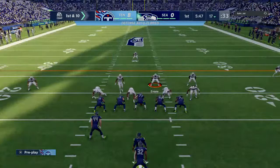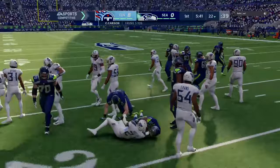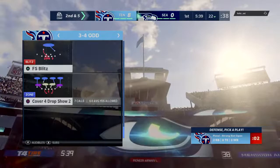Here's the Seattle offense ready to get this drive underway. This is the Oklahoma State alum, Chris Carson. Bringing him down defensively, Jayon Brown. All right, Brad, I know we're in the early going here, but those kind of runs, they're going to open up a world of opportunities for this offense going forward. Here's second and five now from the 22.